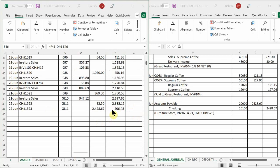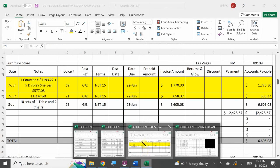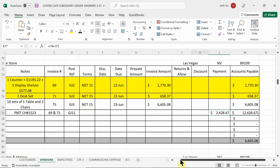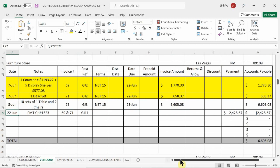Okay. So now that I finished this, we can go back to my subsidiary ledger and finish putting in the check number and everything. After that payment has gone into effect, it says here that I owe Furniture Store $6,605.08, which we know to be my tables and chairs. So I owe Furniture Store one more invoice. And guess what? It's due tomorrow. So let's hope the sales that we have can cover that $6,000 credit there.